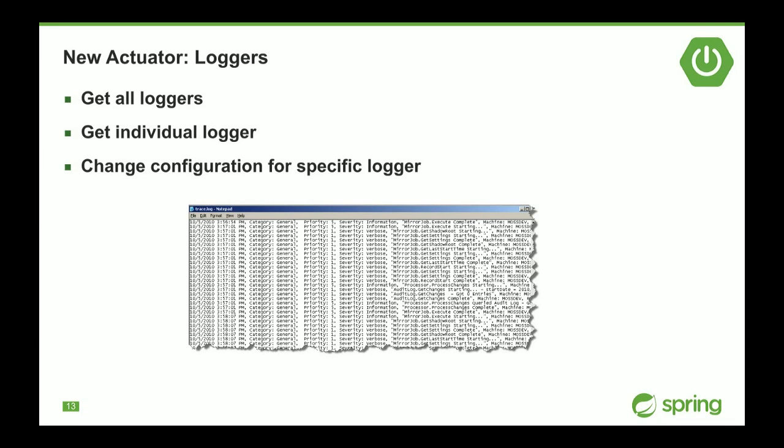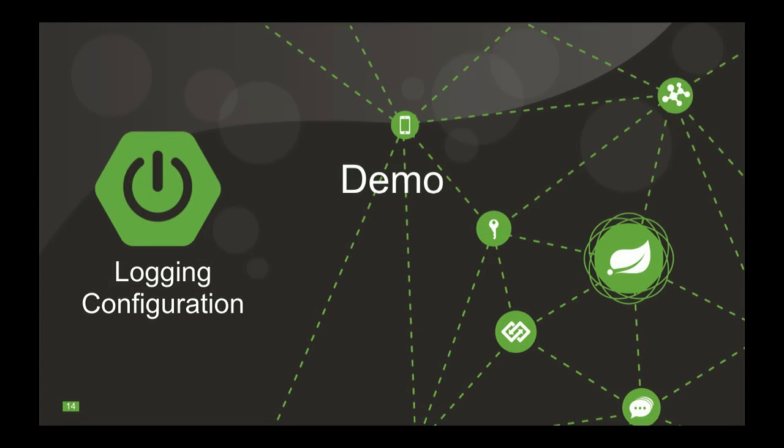Okay, so the next new thing that we added as part of 1.5 was the loggers endpoint. And the loggers endpoint is actually a new built-in actuator endpoint. What it does is it allows you to view and modify the log levels in your application at runtime. So you can get all the loggers in your application. You can get an individual logger, and you can change the configuration for a specific logger. I'm just going to show you a quick curl example of how you can change the logger configuration at runtime, along with what the output is of the loggers endpoint.